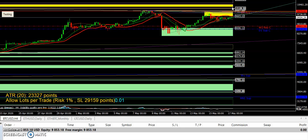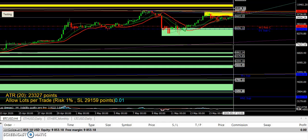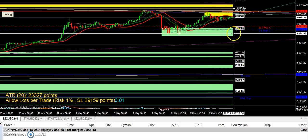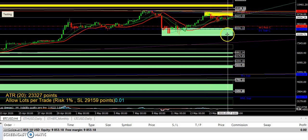If we can wick up to 10.5, I'll feel a lot safer. But in the meantime, I'm very skittish and very skeptical about that. I think this could still go either way. I don't think it has enough momentum to drop below this level yet, but if it does, the next level is clear down here at 74.75, 74.50, but I don't see that happening now.